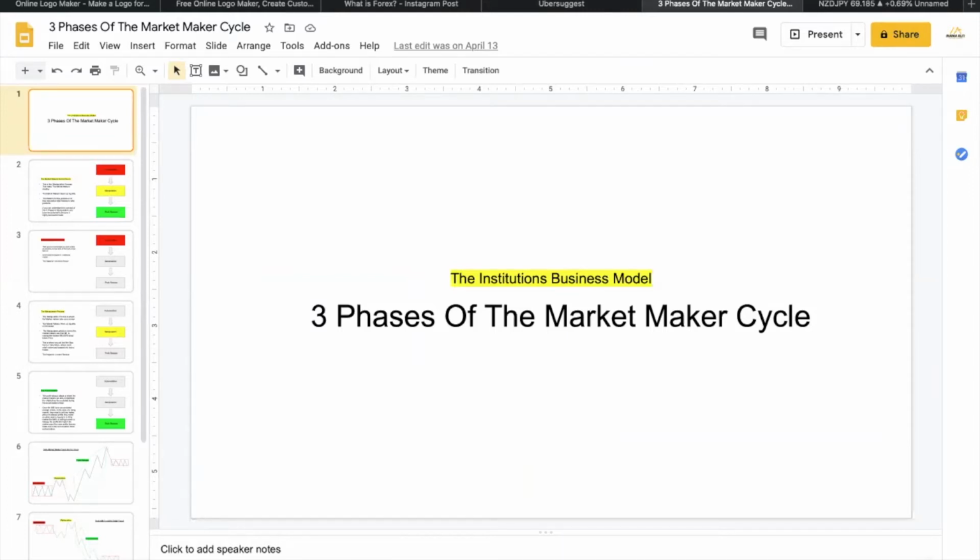Quick risk and profit disclaimer, because there is no guarantees in the foreign exchange market. It's all depending on your psychology and how you approach the market. I can't tell you you're going to become a successful trader. You have to put in the work and do it yourself. You take the knowledge I give you and you go out there and apply it into your trading strategy, into your trading plan, okay? So the institution's business model, three phases of the market maker cycle.